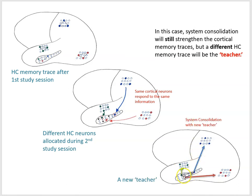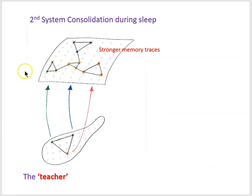And that's okay, because when the brain undergoes system consolidation, it's just a new teacher that is going to be strengthening the very same cortical memory traces that encode the information that we've been studying on 2 occasions. And of course, after the second study session, we go to sleep and we have our second round of system consolidation. So whether this is the same or a different hippocampal memory trace doesn't matter. It's the teacher, and it's going to strengthen those cortical memory traces.